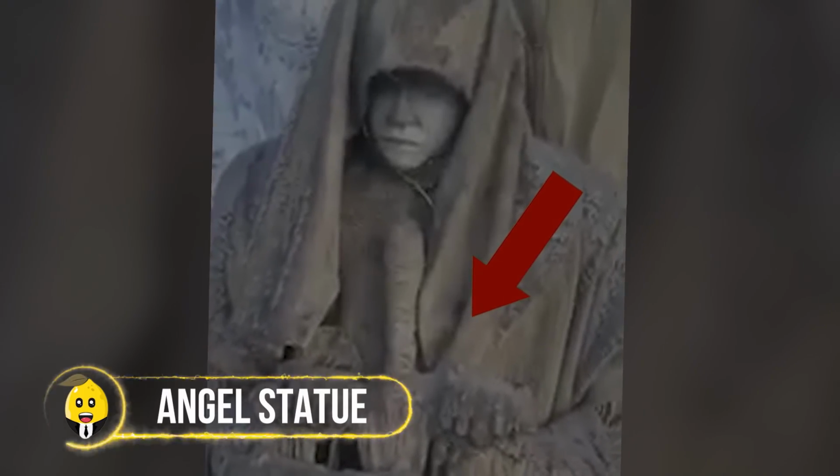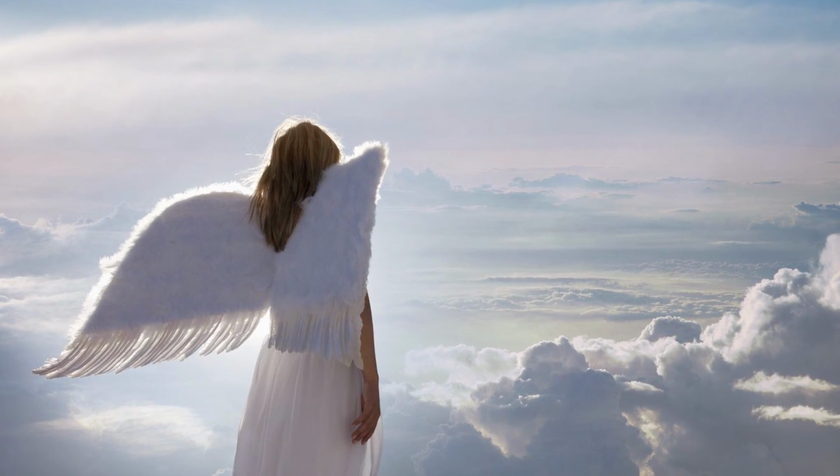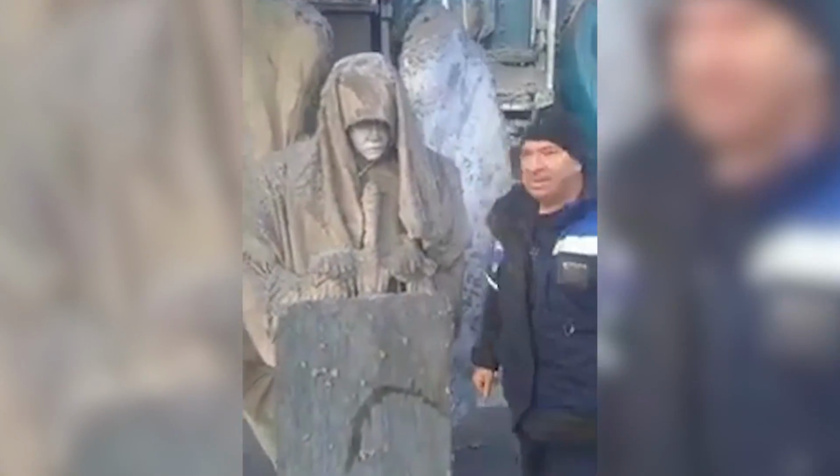Angel statue. Really? A statue? Or an actual angel that just happened to be turned into a rock? This angel-like rock formation shocked the onlookers when they spotted it in Yakutia, a small town of Russia.